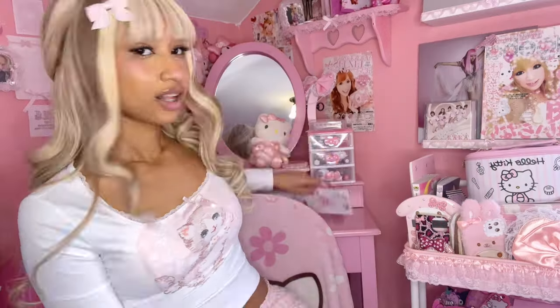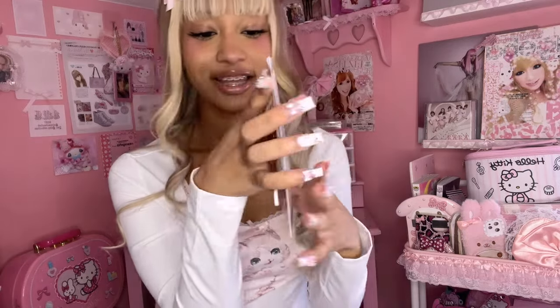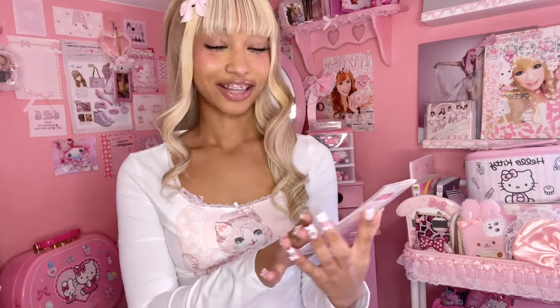Am I lying? And last but not least, I got this My Melody name tag, but y'all tell me why I didn't even get the letters that you're supposed to put on here to spell out your name. As you can see, it's supposed to be a Japanese letter set that you buy, but I was just there for the vibes because I forgot to even pick it up, so this has no use right now, but at least it's cute, right? If you guys want to get this, make sure you get the letters too, because it does not come with it, and I learned that the hard way.